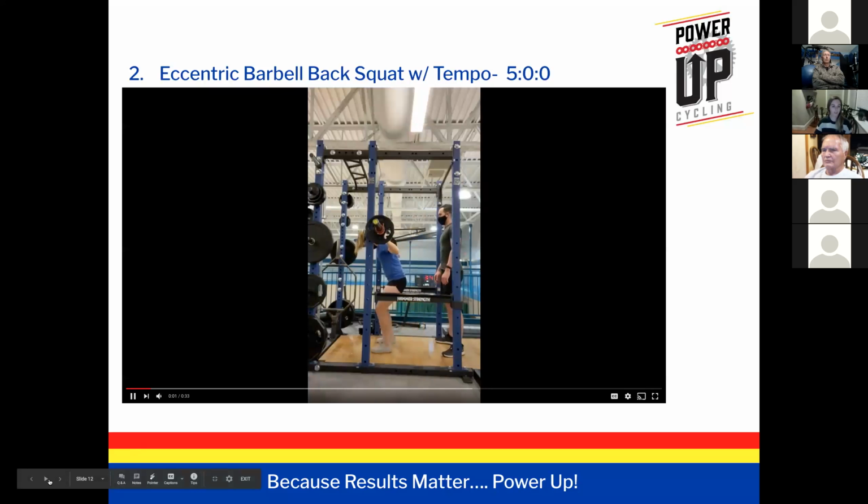Okay. Then now we have an eccentric barbell back squat. So with a tempo of 5 seconds lowering and then coming up as quickly as possible with the back squat. If you're doing any kind of eccentric work with it, you always need a spotter. And you can see I have the safety bars on. I am facing the hooks that the barbell is in. And then I go stand underneath the bar. I stand up. I take 1-2 steps back because I don't want to waste as much energy. I want to conserve that energy.